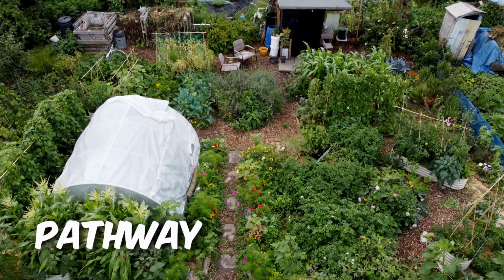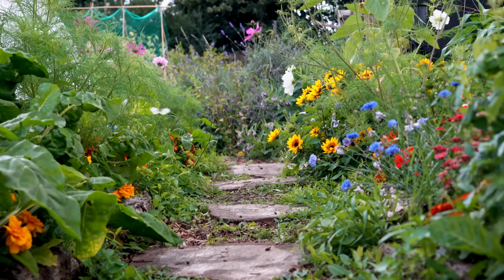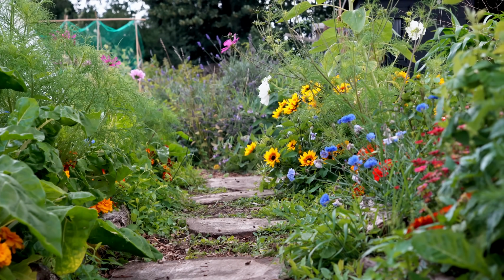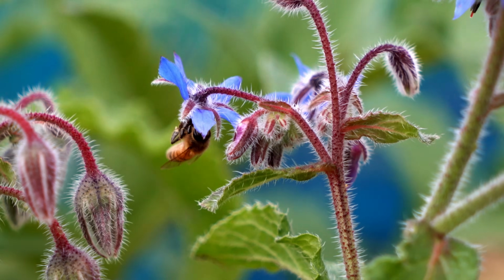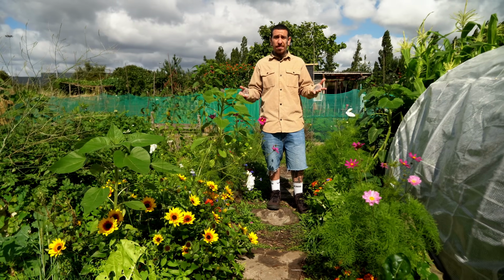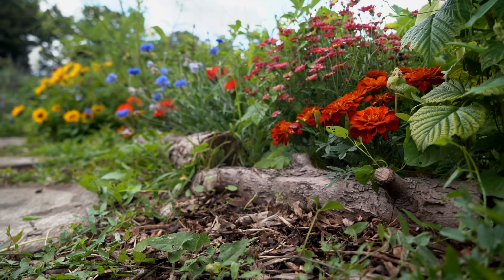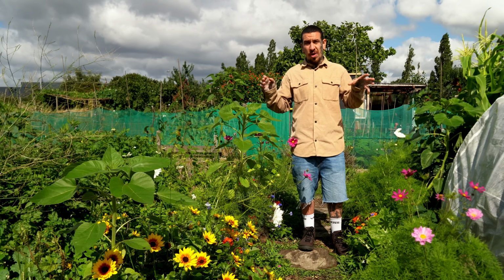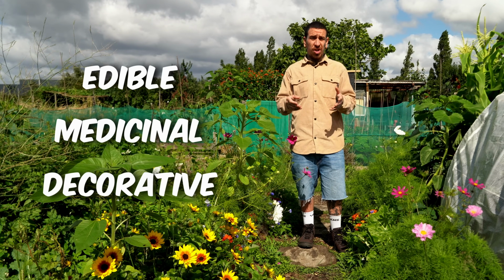This is our pathway, and it's the main entrance to the plot. And as you can see, there are loads of different flowers and plants, because the main idea behind this was to have a welcoming area for insects, pollinators and wildlife to access the plot, because it's not only about growing food, but it's about creating an ecosystem, and we achieved that by adding this biodiversity of loads of different plants and flowers. But also, some of the flowers are edible, medicinal, or decorative.